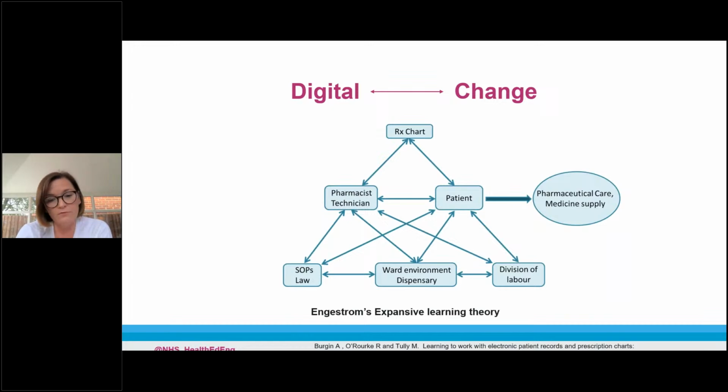But equally at the time, in terms of the ward environment, it completely changed how people were represented. So they talked about losing the power of the green pen and how they communicated messages. And I think, again, we've all recognised in terms of our processes, procedures, and even the laws around wet signatures and things like that, that has all changed or had to change in response to digital.